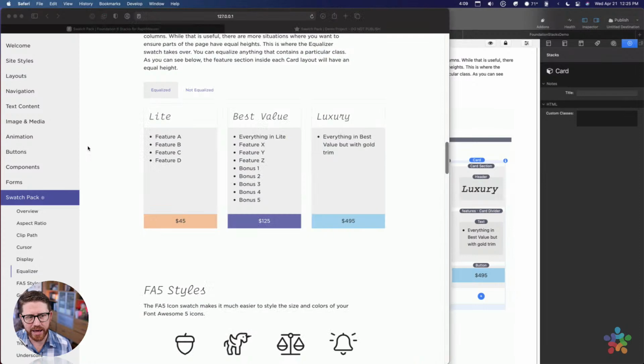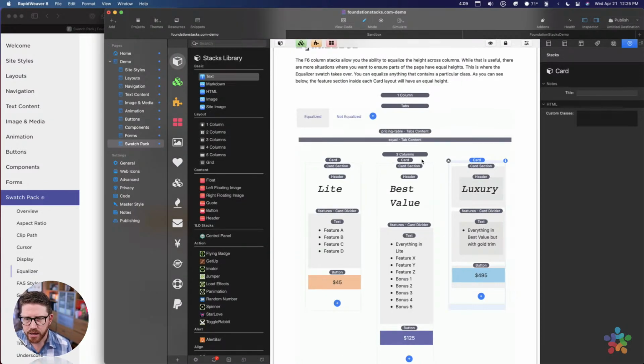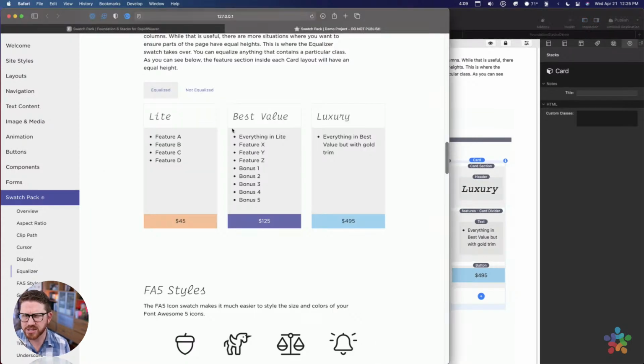You might think, oh, I want to have all cards be the same height. So I need to add the cards. I need to equalize all 3 cards. But that's not what we want. We don't want to equalize the size of the cards. Okay? We want to equalize this features set, because that is the section of each card that is different.